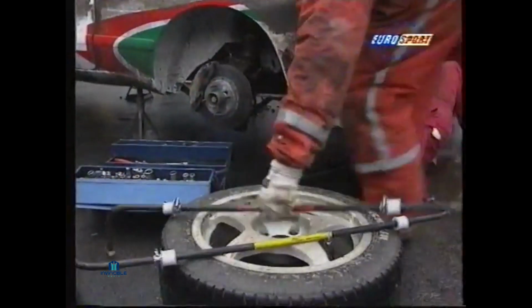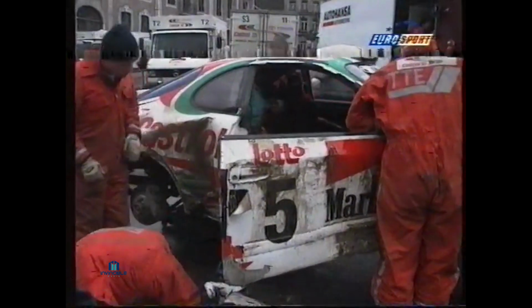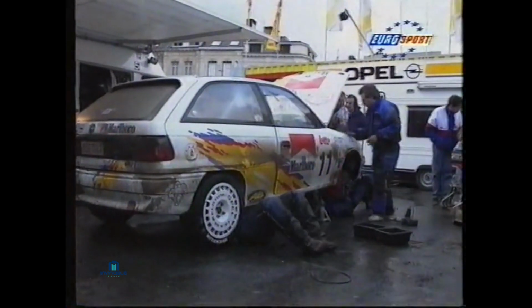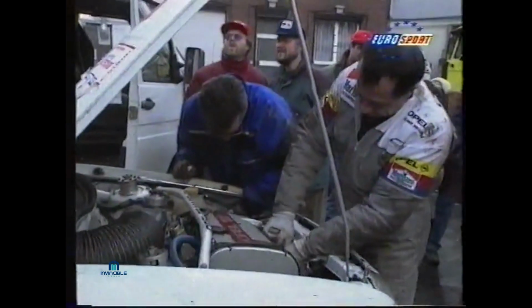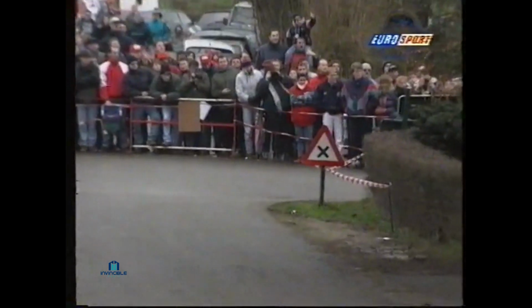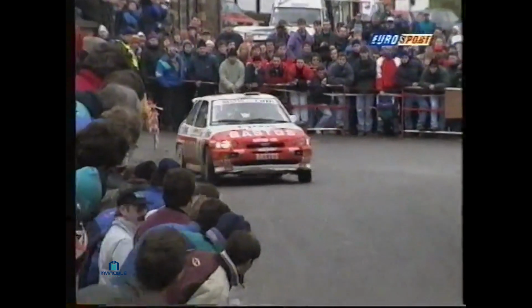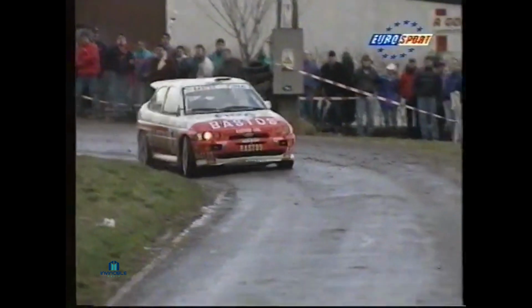At service, more work on the Toyotas. Verreydt's car seems to have sustained even more damage, while the Opel 2 is not getting away lightly and needs considerable work to get it back into the event. The weather is threatening, but it's still dry underfoot, and the power on the leading Escort is getting down well. Encouragement from spectators as Patrick Snijers heads off towards victory, leaving a cloud of mud on the road for the opposition behind.